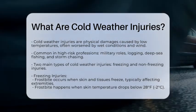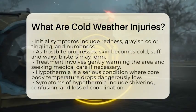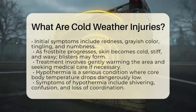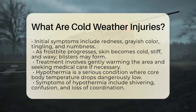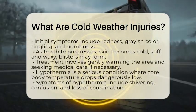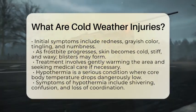At first, you might notice redness or a grayish color on the skin, along with tingling and numbness. As it progresses, the skin becomes cold, stiff, and waxy. Blisters can form as the skin thaws. Treatment involves gently warming the affected area using body heat or warm water, ideally between 100 and 105 degrees Fahrenheit. It is important to avoid rubbing or massaging the area and to seek medical care if needed.